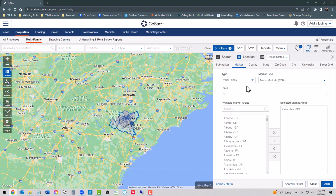So let's go take a look at the analytics and see what the analytics have to say about this rental market. We'll look at all three asset classes first, Class A, B, and C together, and then we'll do each individual asset class. So let's go look at the analytics.